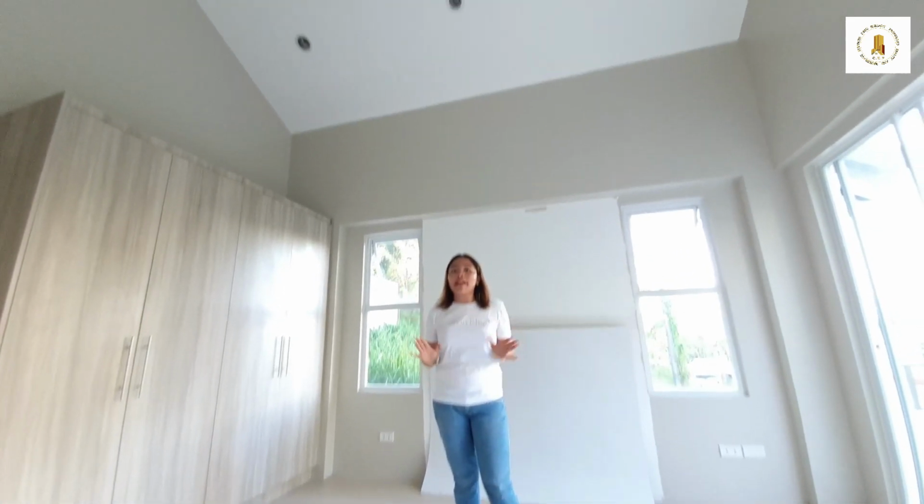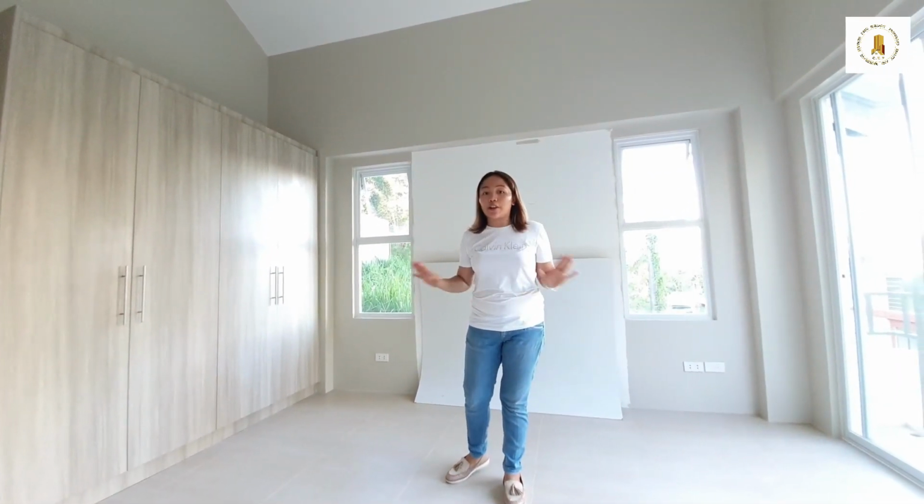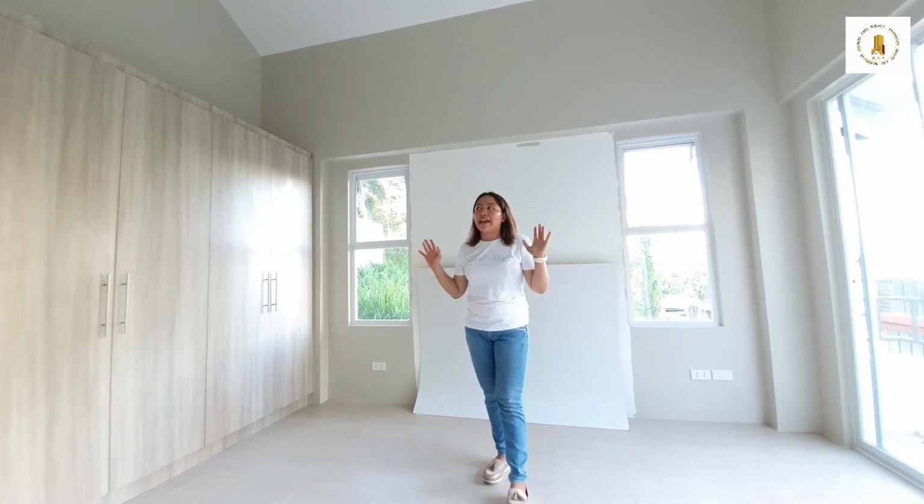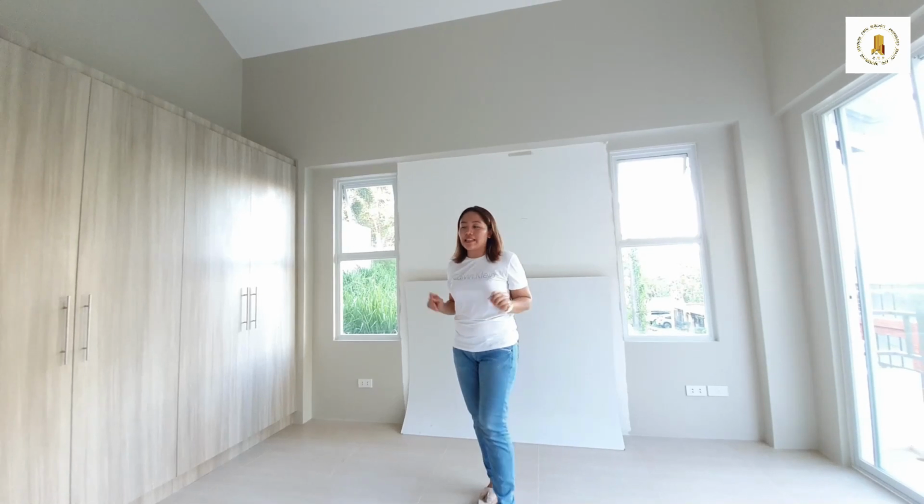So guys, you may notice that we are using earth colors for this whole house, which means to say that it's kind of minimalist in design.